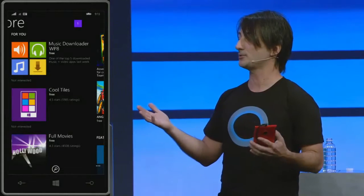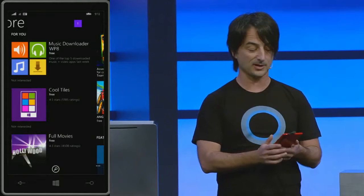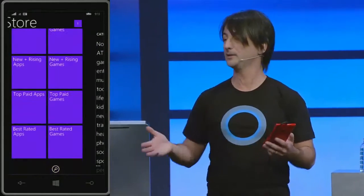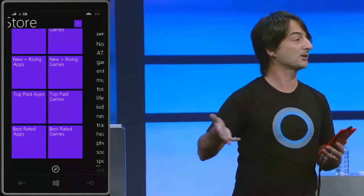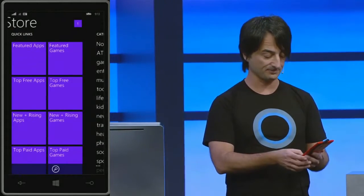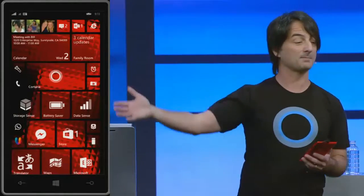to engage with it. When I pan left, we've learned in our telemetry that promoting personalized suggestions works great for getting users to download apps. So we put the For You area just off to the left of the featured area. And of course, we have our categories, which are now the same as on Windows 8. And then a number of quick links, because we found these are the sorts of things, the lists, that users like to go down and load up their phones with. Things like new and rising apps when they're looking for something fun to get, top paid apps, top paid games, and so on.